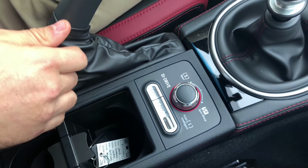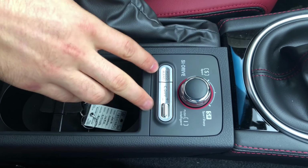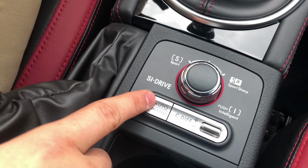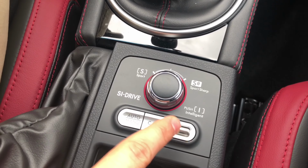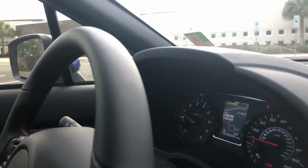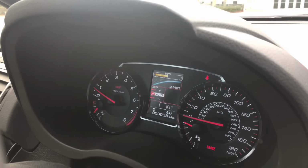Also unique to the STI is the driver controlled center differential. That is what this is here. You have the difference between auto and manual. For the most part, you're good on leaving it on auto, and then you can do auto minus, or you can do auto plus. And there is a display up here that you can see where it changes, so you can keep track of what you're doing.